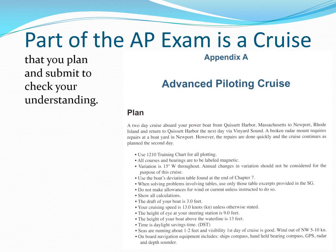Part of the AP exam is a cruise that you plan and submit to check your understanding. This will give you experience in actual planning and a way to let your instructor take a look at how you're doing things.